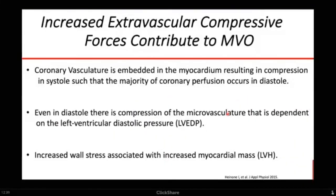And the second thing that we've been looking at is the role of increased extravascular compressive forces. Some of that cartoon I showed you earlier on, how the microcirculation is so fragile and thin-walled and can easily be compressed from increasing myocardial edema, for example, that happens in the setting of acute myocardial infarction. So the vasculature is embedded in the myocardium, which results in compression in systole. That's why the majority of your coronary blood flow occurs in diastole.